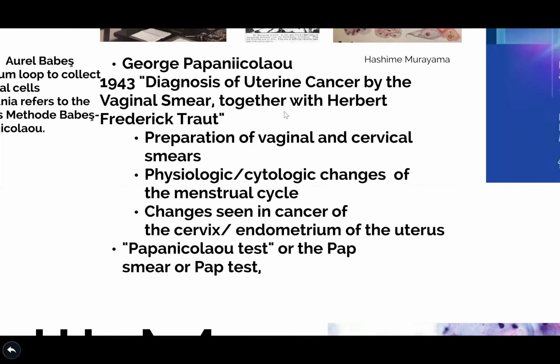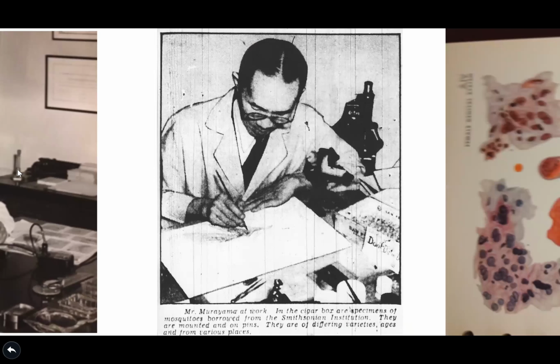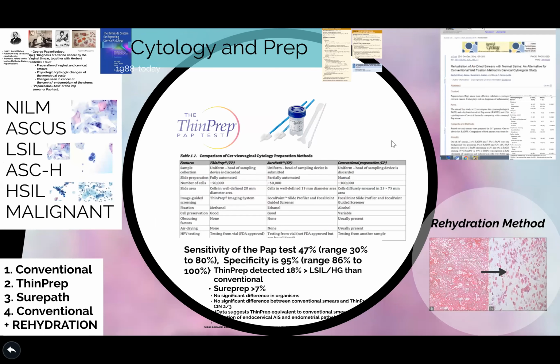He was the one who first, in 1943, worked with his GYN friend, and they managed to recognize all these. And I like to always give credit to Mr. Hashime Murayama, who actually drew these pictures. He was a Japanese American who worked hard drawing these pictures. After all that, based on the morphology of these cells, the Bethesda system, introduced in 1988 till today, divided them into different groups: NILM, ASC-US, LSIL, ASC-H, HSIL, and malignant.